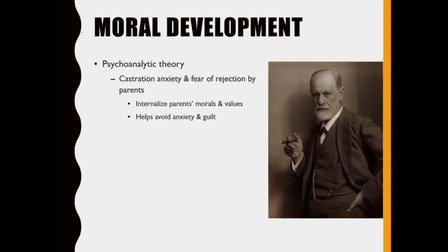And so to overcome those feelings, Freud thought we would identify with our parents' values and morals, and that way it makes us feel better. We don't have to feel as anxious or guilty. Okay, kind of hard to explain his theory because, whatever, right? So anyhow, moving on to something else.